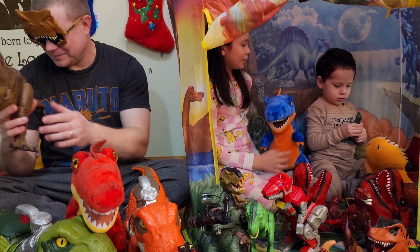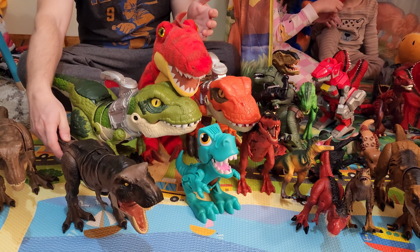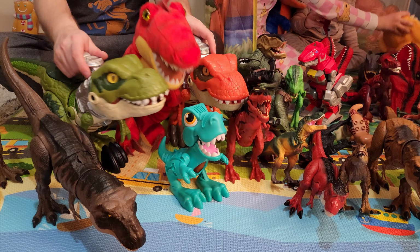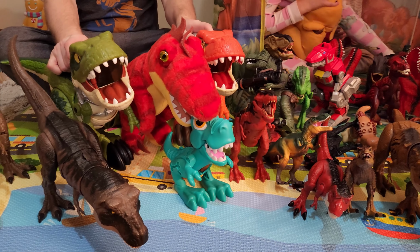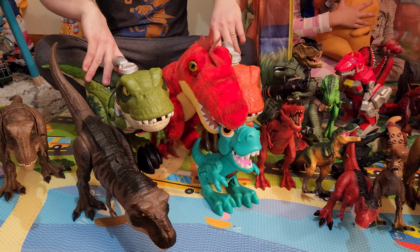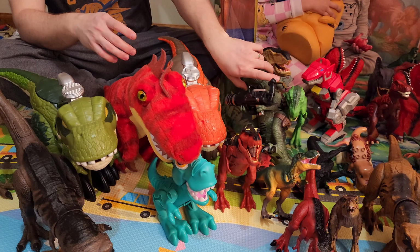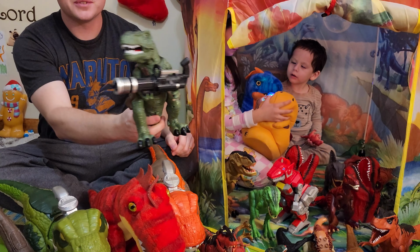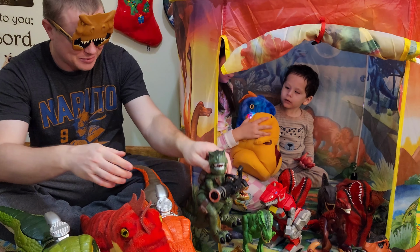So here's our big collection of T-Rexes. We have some roaring ones, some eating ones. These guys eat different types of smaller animals or dinosaurs, and they can kind of open up the belly and take them out, kind of toys. But we have one of my other favorites, T-Rex with a machine gun. So cool, right? One of my favorites.